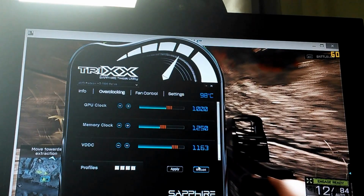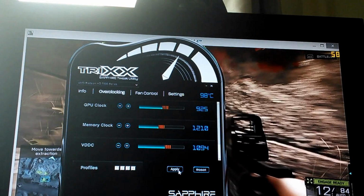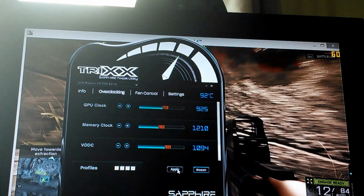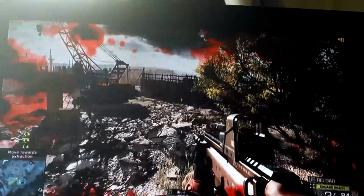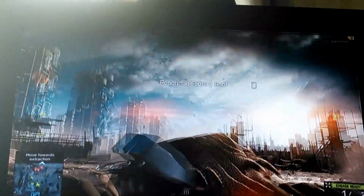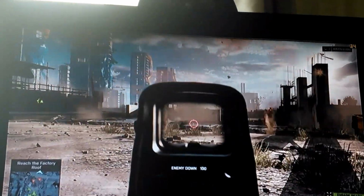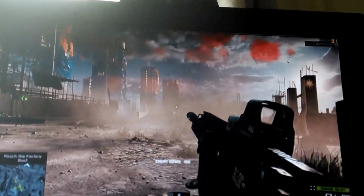Now, when it comes to my overclock, and I load up and deploy, it will dramatically not affect the game at all in frame rates. Actually, it will improve in certain performances, which is kind of crazy, but also will lower the heat generated. And we will play for a few seconds to let the graphic card cool down.